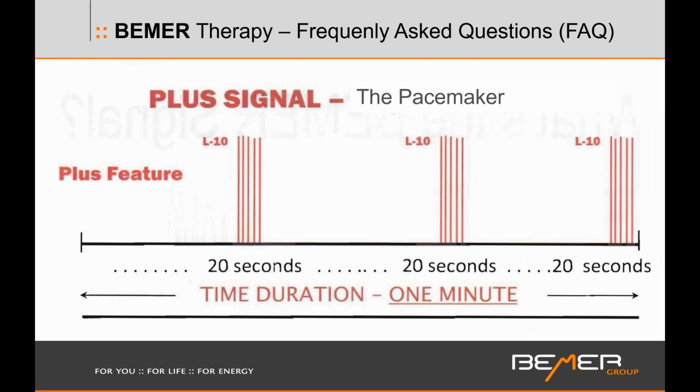Plus signal is used every 20 seconds. So if you're using a level 1 with the plus signal, it will use 3.5 microtesla, and it will increase every 20 seconds up to a 10, and then drop back down. Just like my voice is not a monotone voice, and there's tonations that move up and down. This is what the body responds to most favorably in nature. Nothing is static. We live in a dynamic world, and it's this pacemaker, this plus signal, that enables the unique long-lasting effects of the Bemer signal.